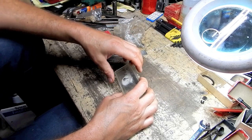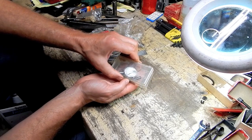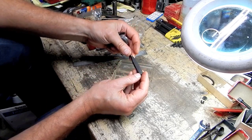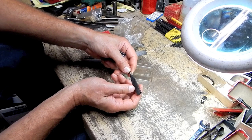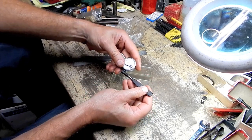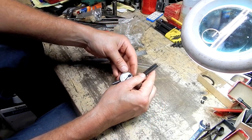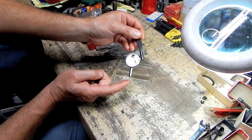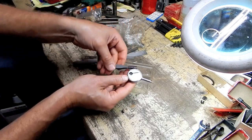The last item in this lot from this guy was this odd little indicator in this plastic box. We've got this little bar here, which again looks almost like the kind that you would clamp in a very small tool post. And it's got a bar for this to slide onto, like so. And this is a tenths indicator, 0.001, but I've never seen one like this that's got this weird, funky little way that the needle is.